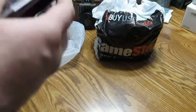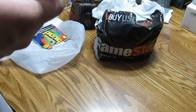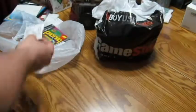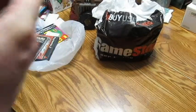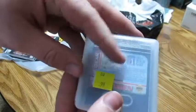Then I went to a Goodwill on the 13th and picked up 3 games for $6.45. First game I got for the Game Gear was PGA Tour. Comes in a case, which is cool.